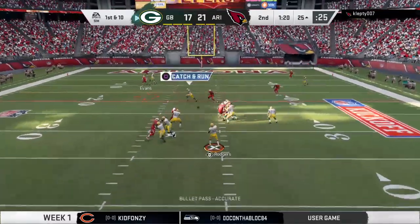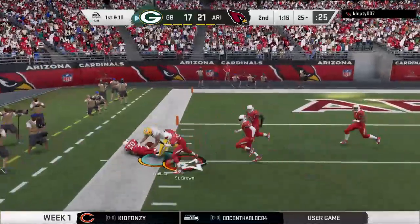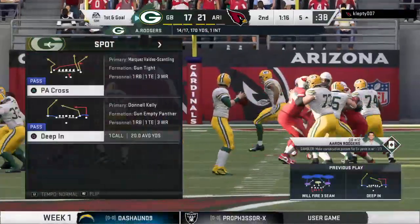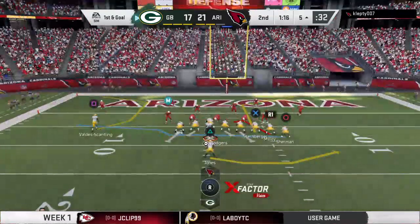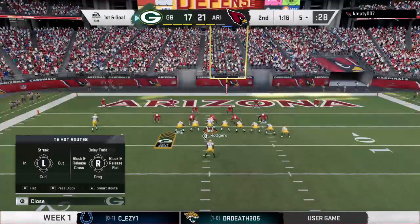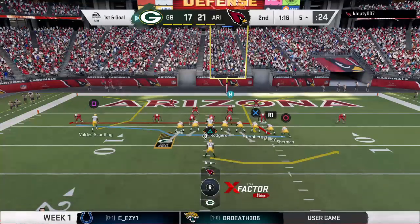Rodgers again now. He's got his man on the crossing route. A good pickup there of 20 yards. It's been all passing all the time on this drive. 5 for 5, and now 1st and goal. Feels like a case of until they stop us, we might as well keep running the offense that we like to run. Don't change up and do something different just because you think you need to.